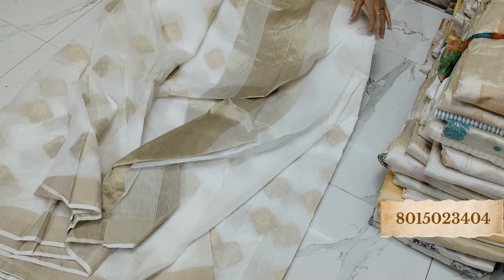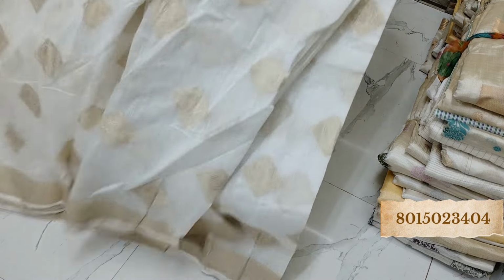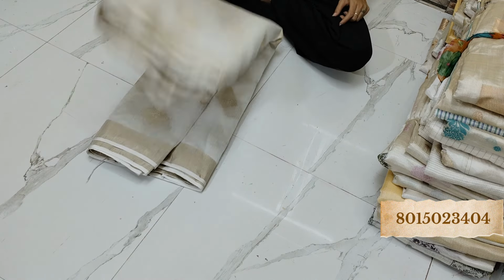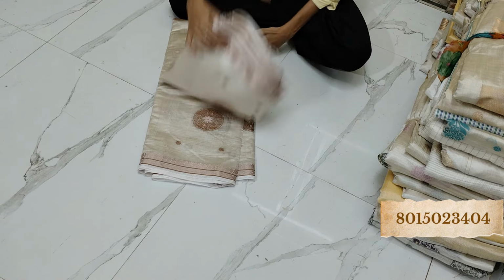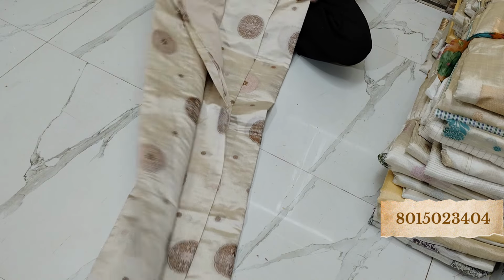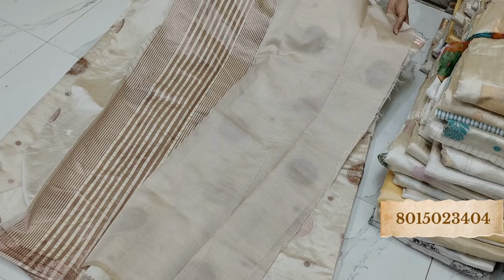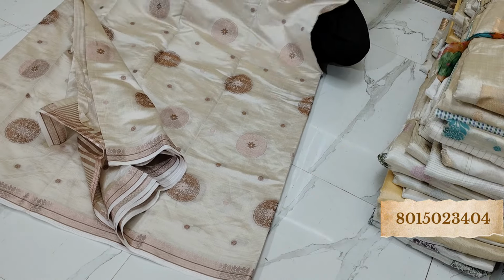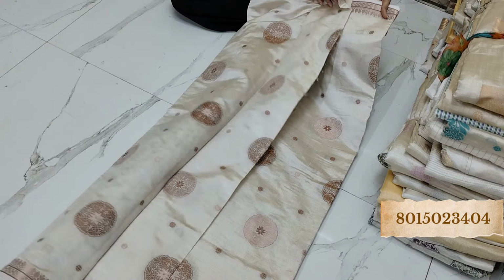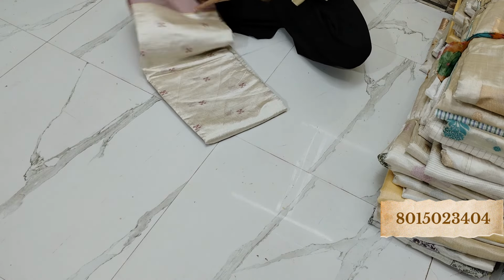See this? Wow, this is the pallu and the blouse piece. Beautiful. Mostly white collections will be in raw silk. This is the blouse piece and the pallu. Look at it. Beautiful. At just rupees 450, you're getting this beautiful collection of sarees.